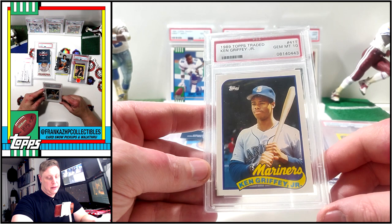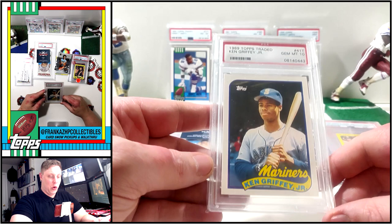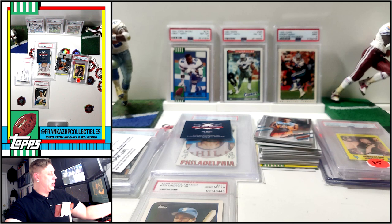I'll take it. I won't get rid of it. I'll leave it in my collection. And it's worthy of staying in my collection. One of the greatest baseball players of all time. Worthy of being in my collection, even though I don't do a lot of baseball. And he did have two graded cards that I bought from him while I was there.